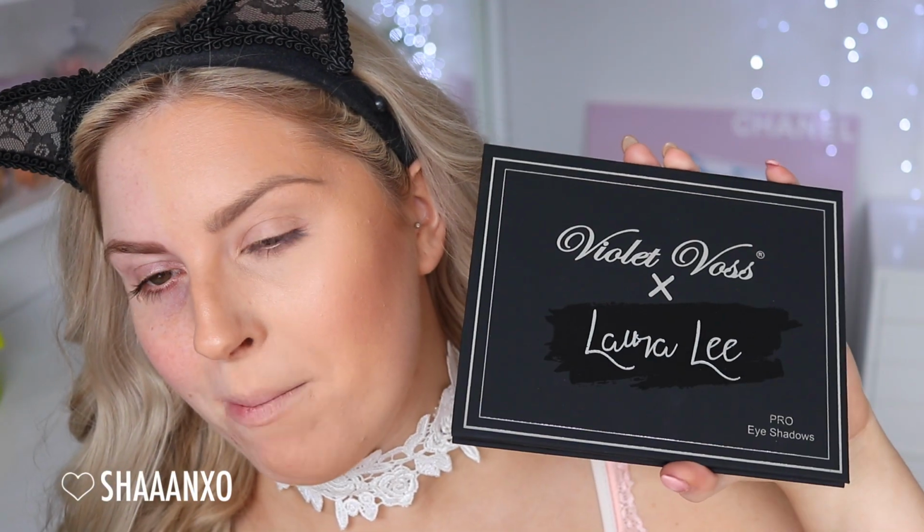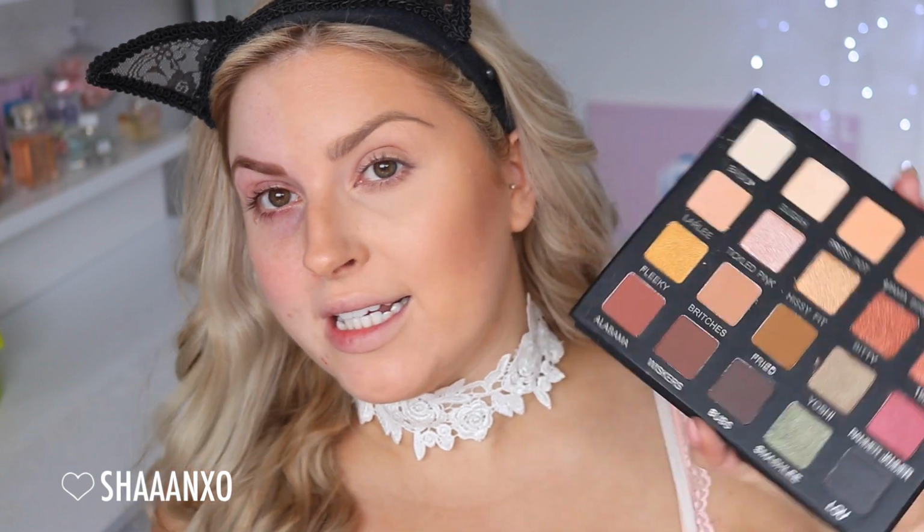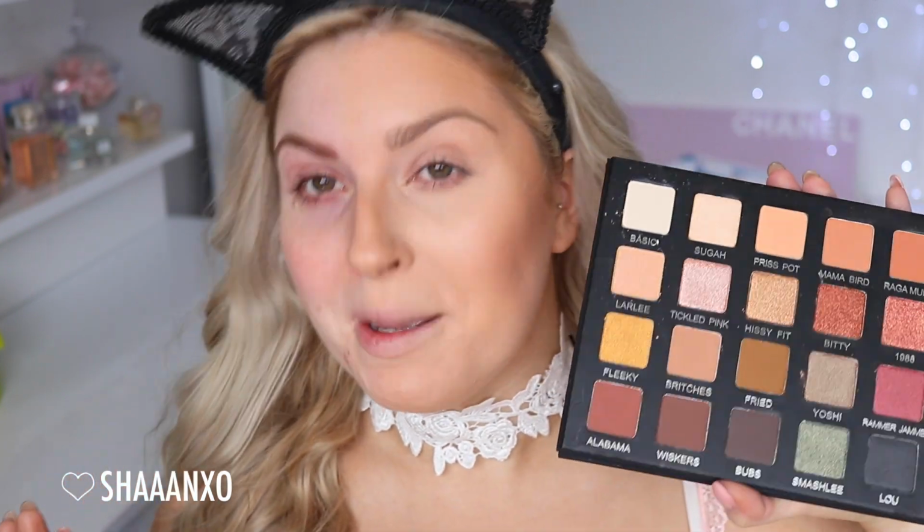So once I've concealed all the redness, I really like to wear eyeshadow to make my eyes pop again. Eyeshadow is something I love to experiment with and go crazy with, trying new things and new colors. Today, I'm just going to stick with something I love, which is a really nice brown smoky eye. I'm going to try a new palette today. I got this one in the mail. This is the Violet Voss Lauralee palette, and it is so pretty, so I'm going to play with this.